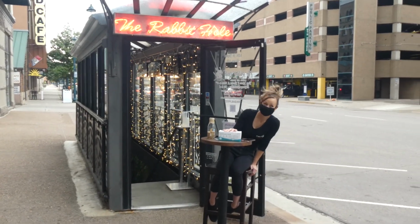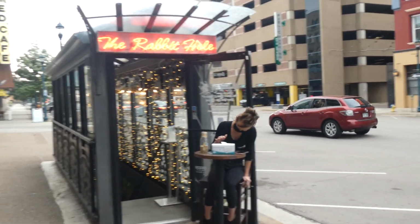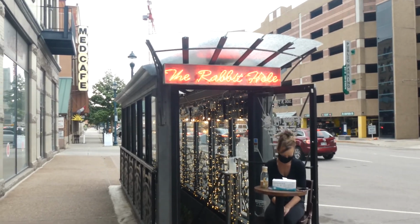The next day, we finished the last mile and a half or so of trail, and then hit the road back down to Colorado Springs, where we had dinner at one of my favorite restaurants, the Rabbit Hole.